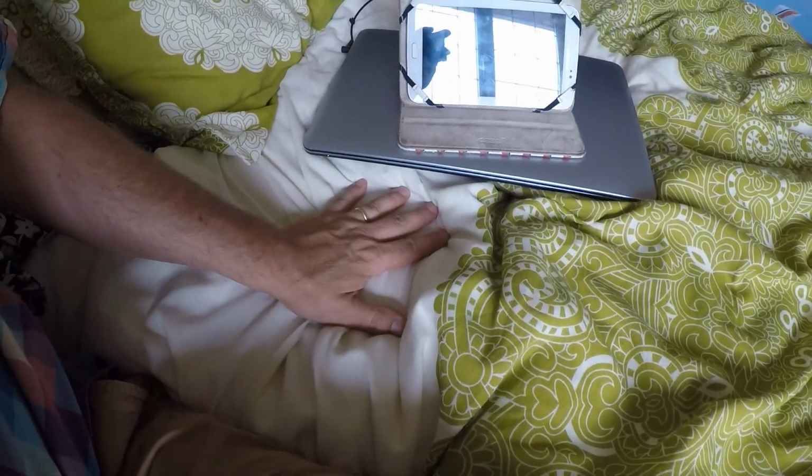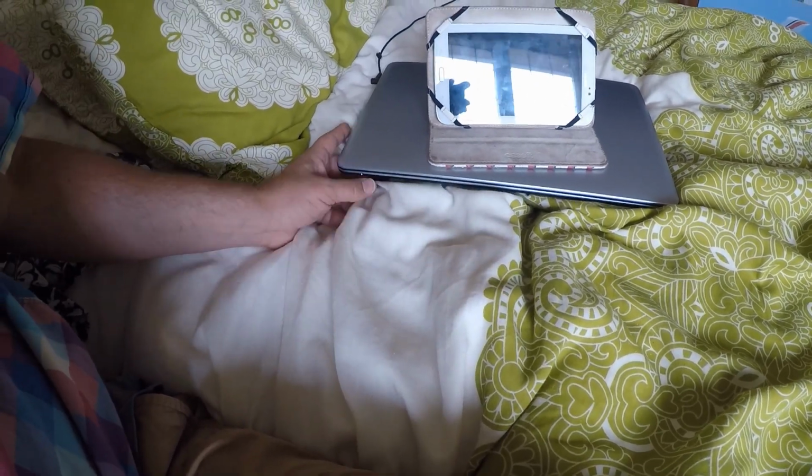So where is the best place to keep this? Well, in the laptop itself. There we go. Goes in there. And I'll never lose that again.